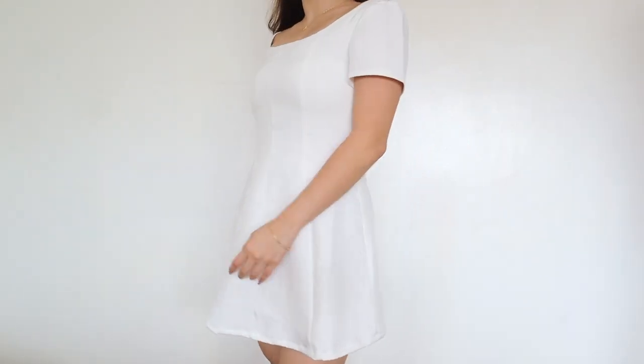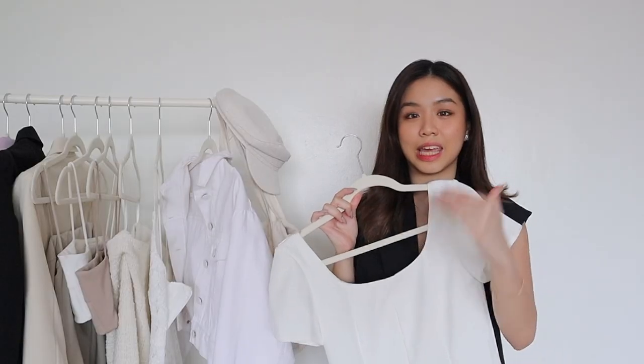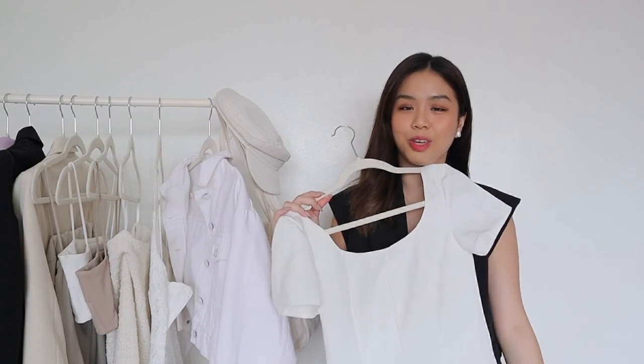At the same time, I had the length lessened because I am only 5 feet tall, so it doesn't hit my knees directly with an awkward length. But if you're much taller, this would look so cute, like a cute mini dress.